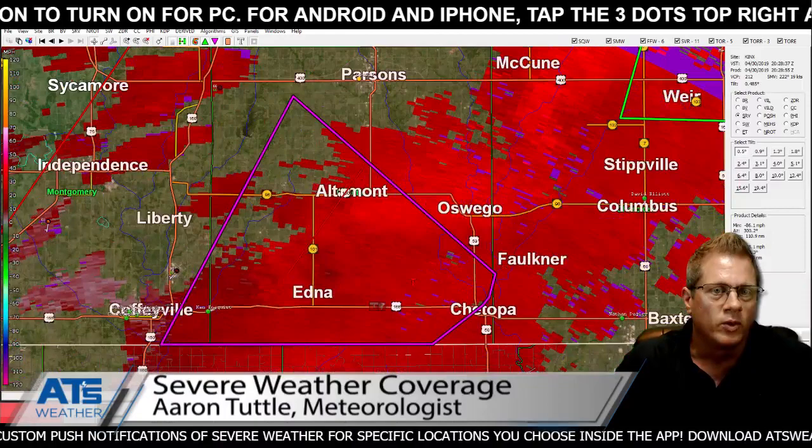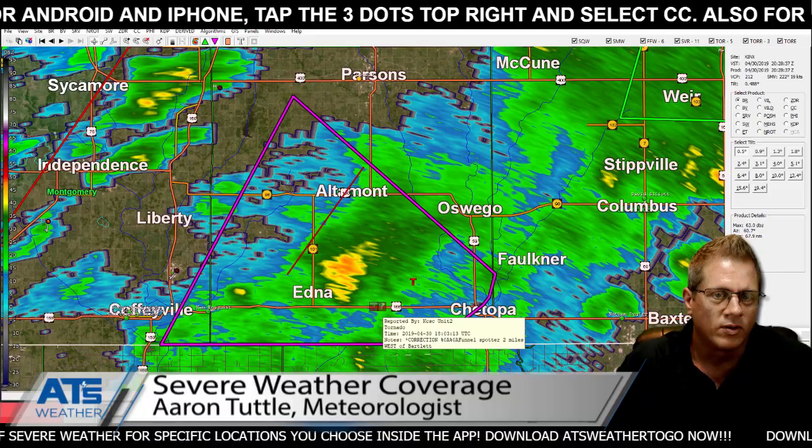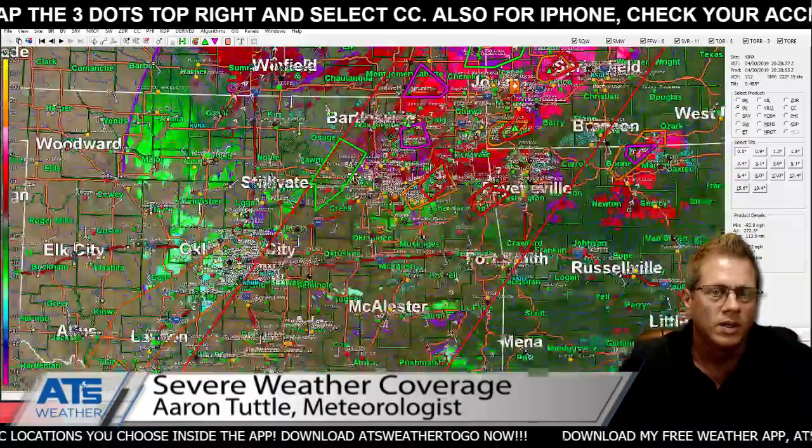The one here in southern Kansas, that thing weakened quite a bit as it moved over, but they're still keeping the warning with it for right now. I don't see any new reports on that. And then that's it to see.